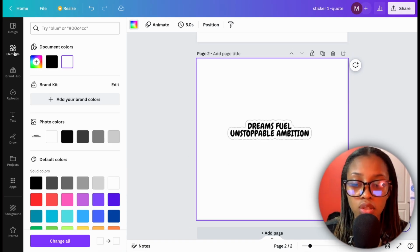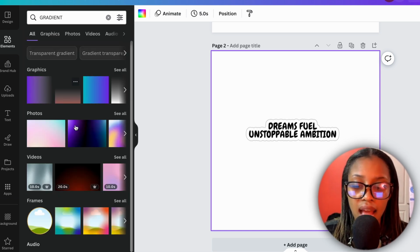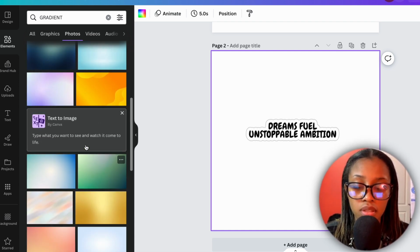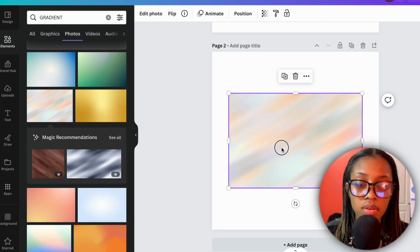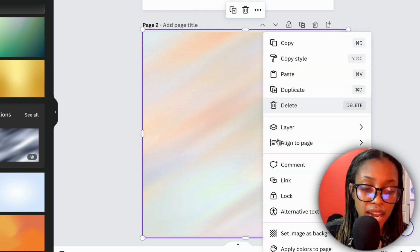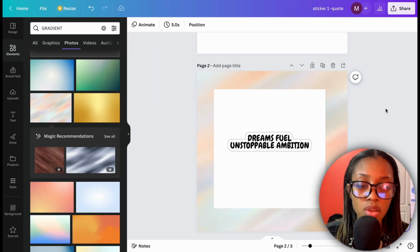But what I like to do is come over to where it says elements, and then do a search for the word gradients. And then once I've done this, I like to go into where it says photos and click see all, and then choose one of the photos that are available to me. So for example, something like this piques my interest, so I'd go ahead and just click onto it, and then I would adjust it to fit my entire canvas. Then you're going to right click, and then you're going to click where it says layer, and then you're going to click center back, and now you have your background.